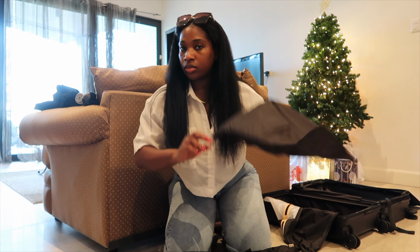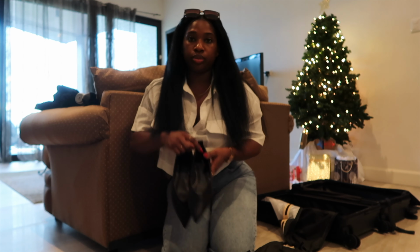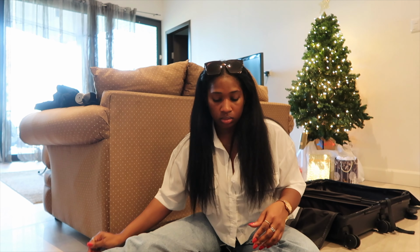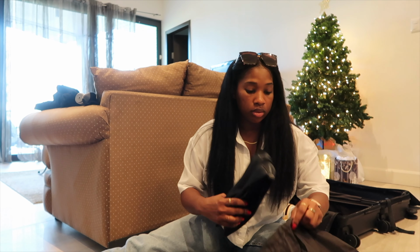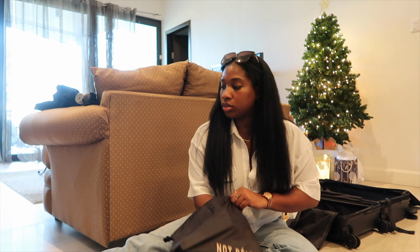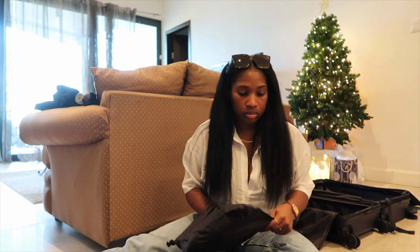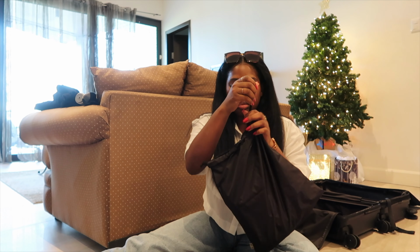And again, what I really like about this luggage set is that it did come with pouches. So if I did not have a dust bag for particular shoes, then I definitely just needed to put them in the respective dust bag that already came with the luggage set. So I love, love, love that. Planning is everything, guys.